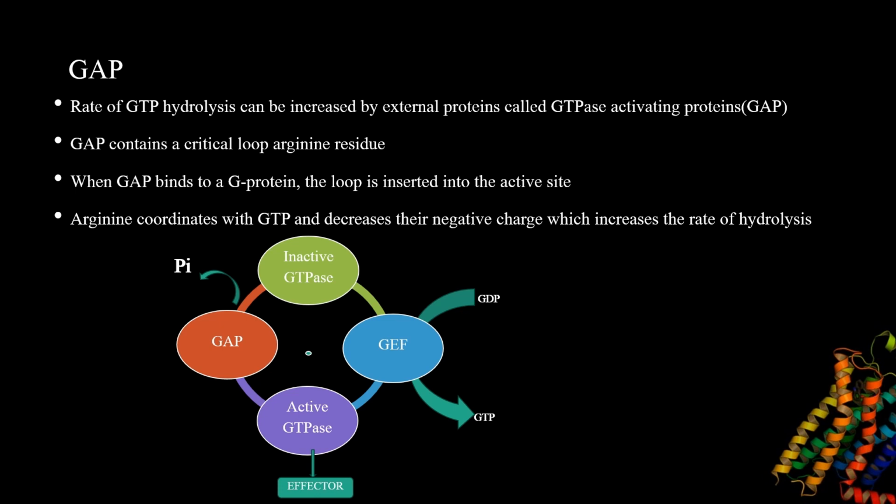The GAP contains a critical loop called the arginine residue. When a GAP binds to a G protein, the loop is inserted into the active site. So the arginine coordinates with the GTP and decreases its negative charge, which further increases the rate of hydrolysis. So when the GAP is on, the GTP hydrolysis will be fast and there is a short signal duration.